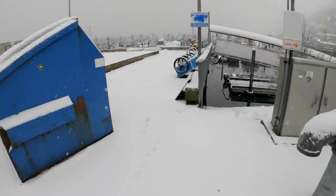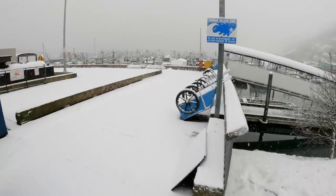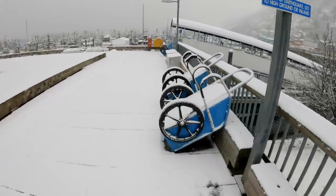Yep, it's like December again. All white.